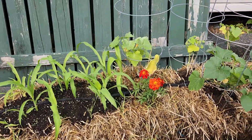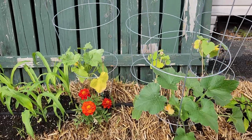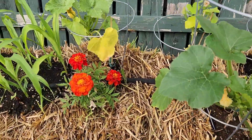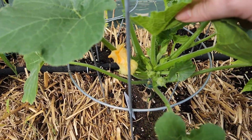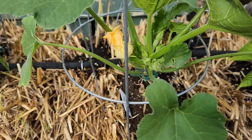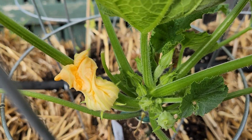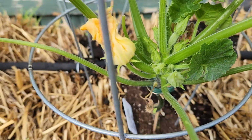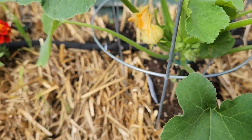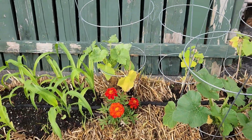My loofahs are not loofahing at the moment. I did some reading on them, and they have male and female flowers. So I'm just going to hope. It looks like we have a female flower starting there, right where you can't see it. So I'm hoping we will get some. At least one would be super nice.